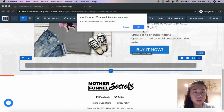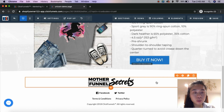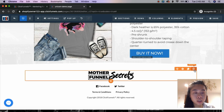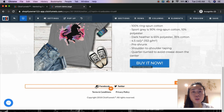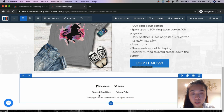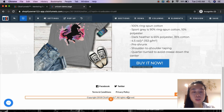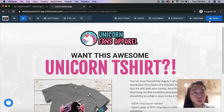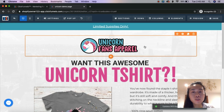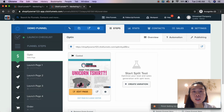I'm going to go ahead and delete this one out. Obviously, you can replace your logo down here, but in this case, I don't want the logo here. You can also enter in all of your social links, Facebook, Twitter, if you have them, and your terms and conditions, privacy policy, refund policy, things like that. In this case, I'm just going to go back up here and click save, and let's move on to the next step. All right, so now we have our first landing page created.